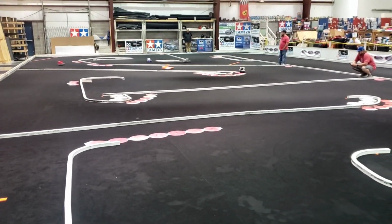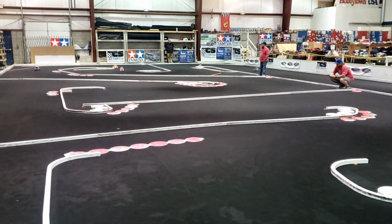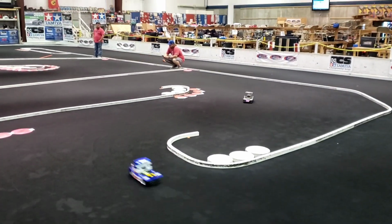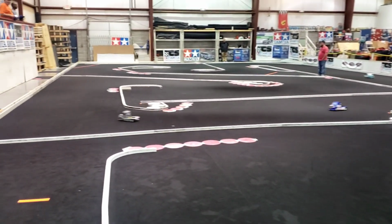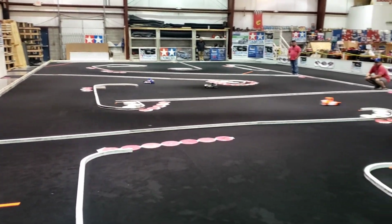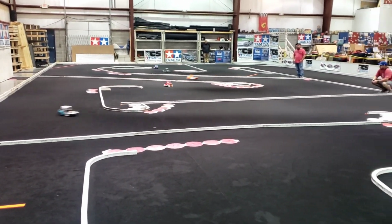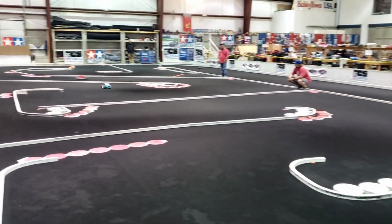All right, so these are the ETRL. This is the Tamiya TT01 trucks. And a pretty popular class here at the Plex, especially in the wintertime. They have their own night, one Wednesday a month. And these are Tamiya TT01 semi-truck racers.